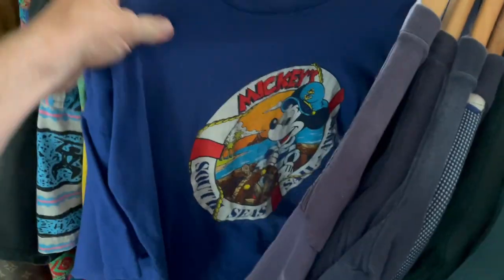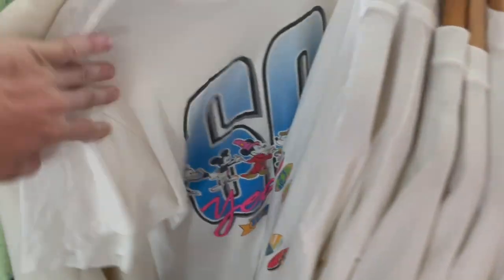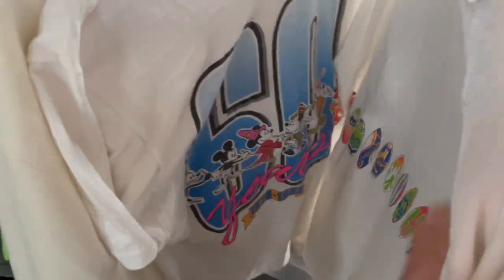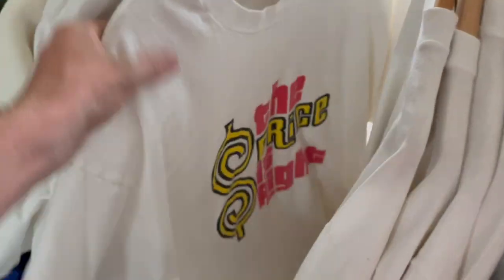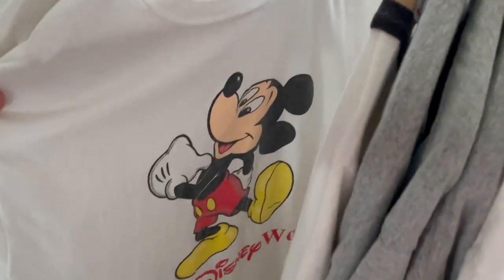Got a little crew neck just in case it gets cold. I got a blue crew neck just in case it gets cold. Lots of Disney, lots of crazy stuff. I got this from the spot recently for $20. Got 60 years of Mickey Mouse. Got another Disney shirt. Price is Right. I found that at Thrift City. South Park, Happiness, It's a State of Mind.